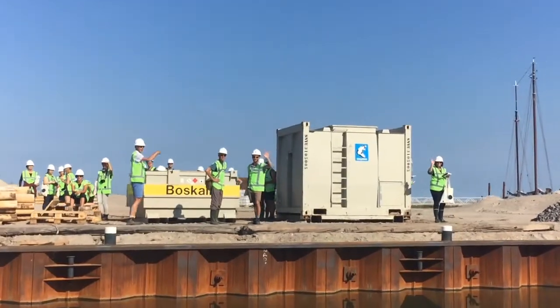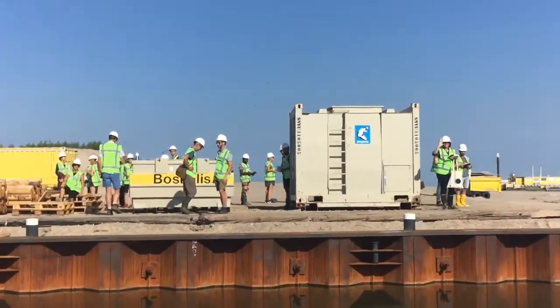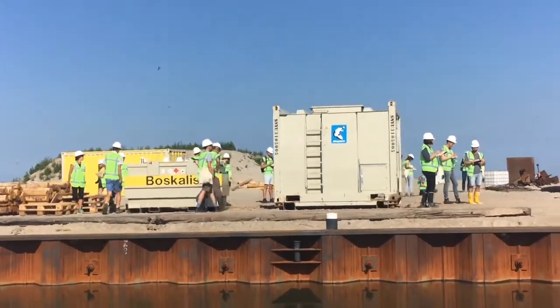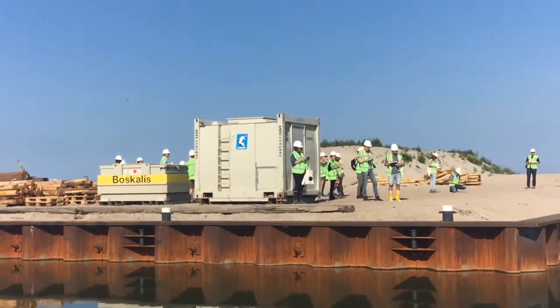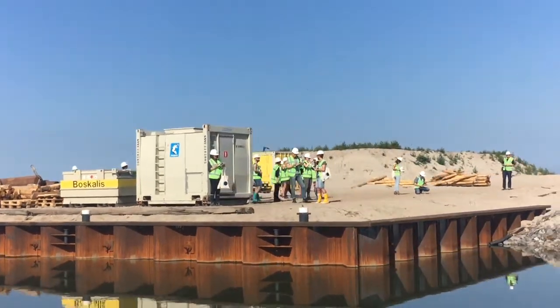I think we're actually going to have to wear a helmet on these islands since it's still officially a construction site, which tells us a lot about what Dutch nature really is, namely a man-made construct. On the newest bit of new land that is being created here in the Netherlands.